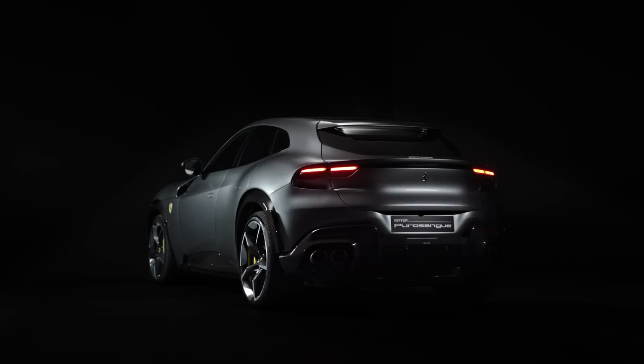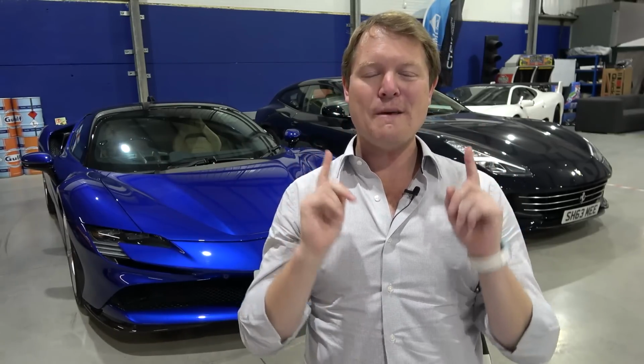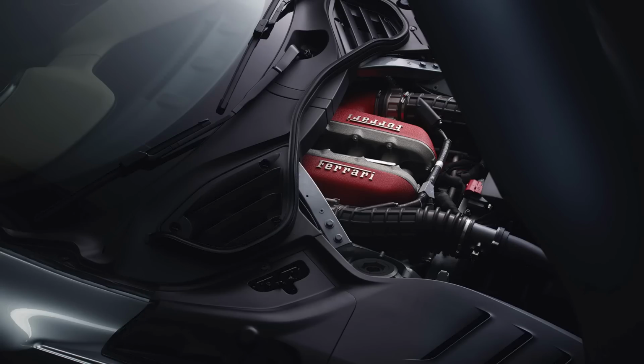Now, all of the aforementioned SUVs have a setup with the gearbox mounted to the engine up front. Loads of power, great performance, sporty looks in some cases, but very, very different to the type of driving dynamics that you expect from a car wearing the prancing horse. And that is where the Purosangue comes in, because unlike all of the others, the 6.5-litre naturally aspirated V12, and a quick moment just to say how glorious it is to have a V12 in a car like this in the modern world, is mounted and positioned behind the front axle.